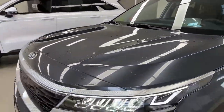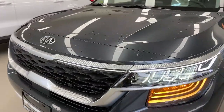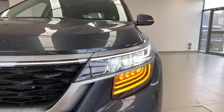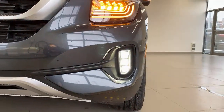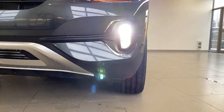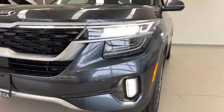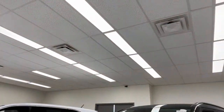So if you take a look over here, you've got the daytime running lights, so same LED daytime running lights there. Same type of sharp cutoff beam headlights here, coming down, bam, blindingly bright. And even look at the fog lights, they're all individually aimed. 1, 2, 3. See how they kind of move up and down? Real sharp cutoff, and that nice LED signal light there. Again, under the price of a Honda CR-V.